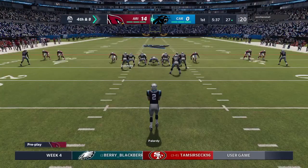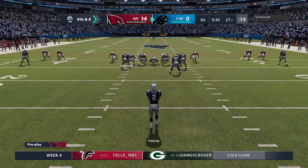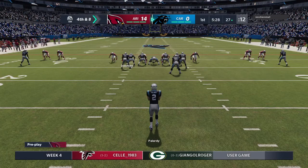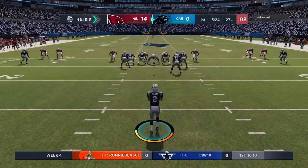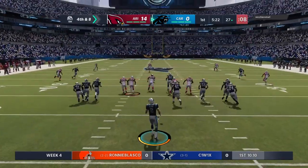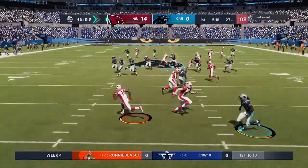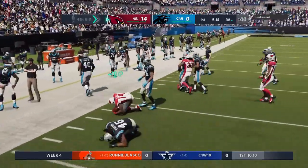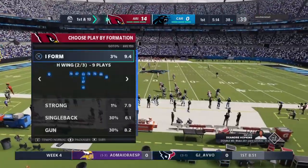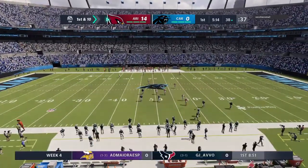It's 4th down. So on 4th down, kicking it away here, Michael Pilardi. Back deep, J.J. Nelson. A nice return that time of about 14 yards. And possession will switch hands, 1st and 10.